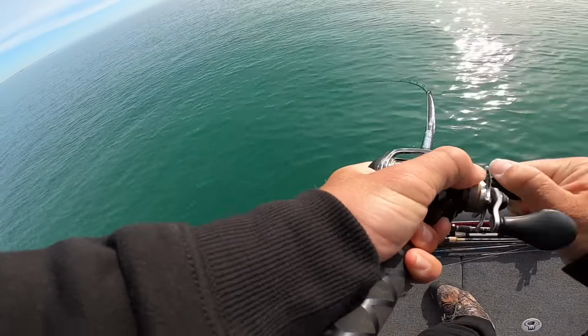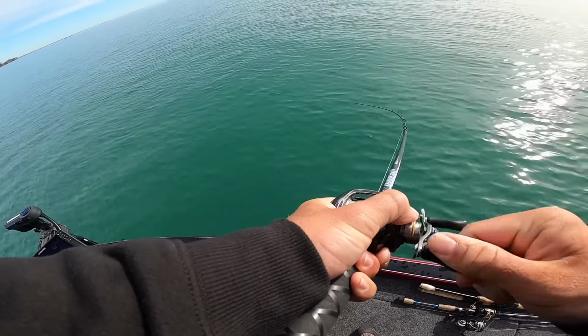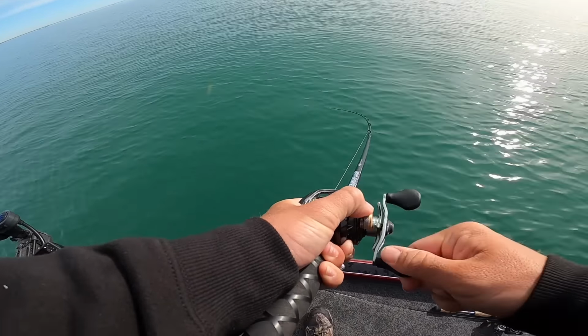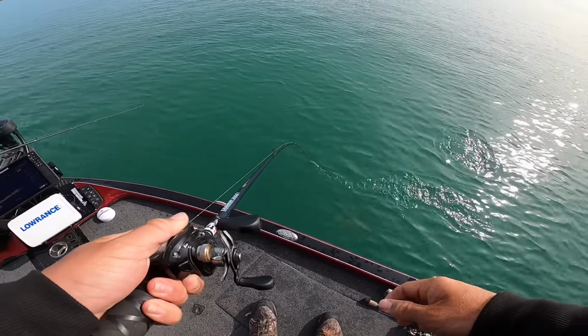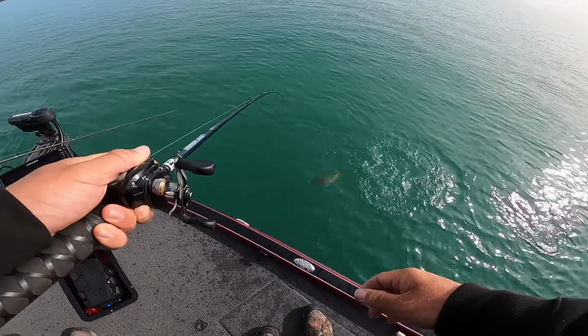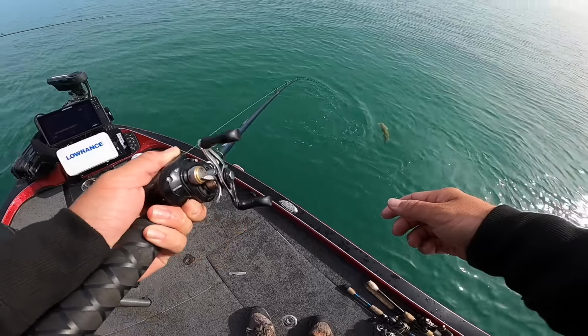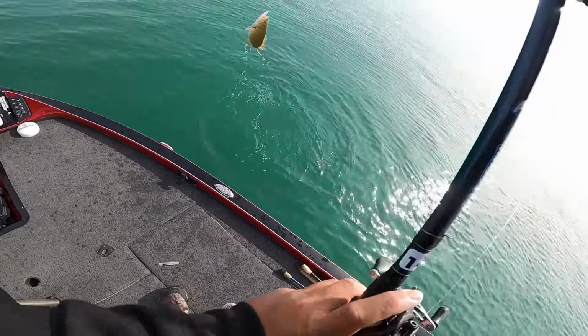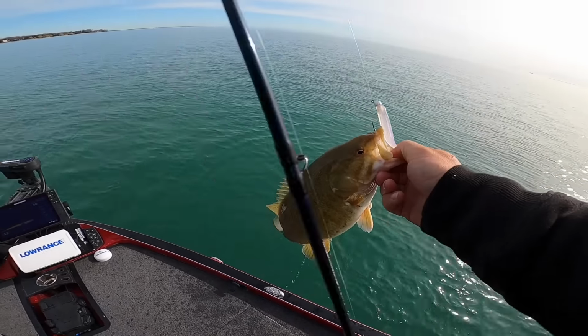Fish on the swim bait, guys. There's a bunch of them right there. We can just see them on the graph right now. There's a pile of them right there. There's some type of structure out there. It's probably a rock pile. It's either a rock pile or a pile of smallies. Maybe both. Good one.